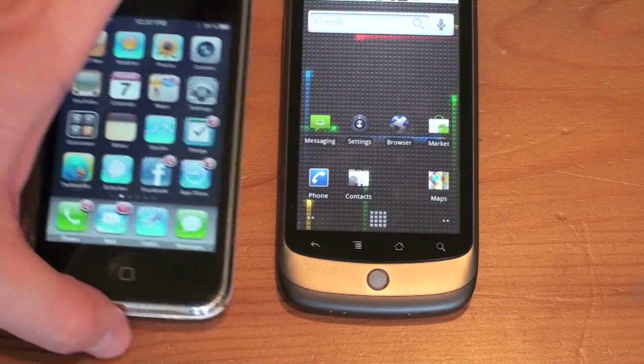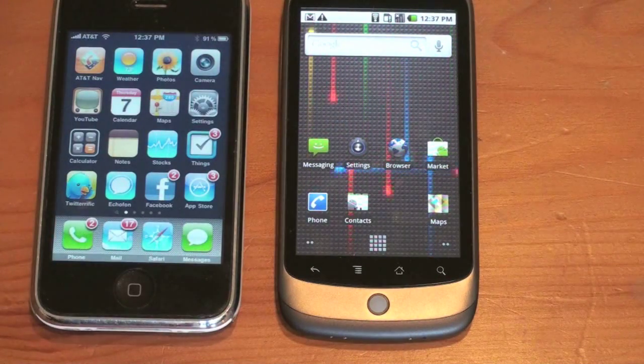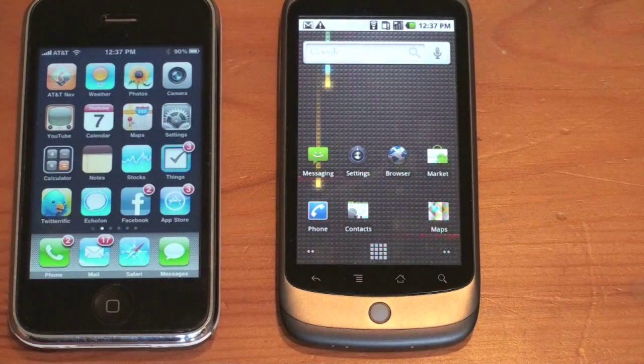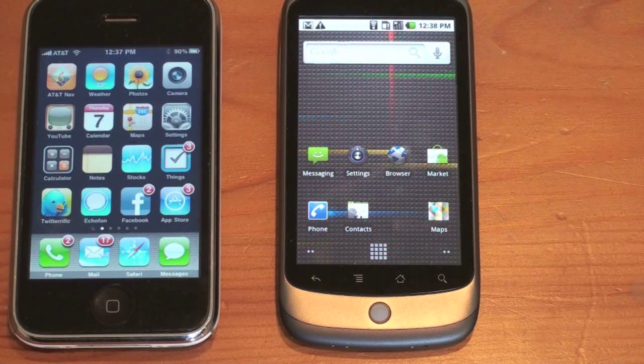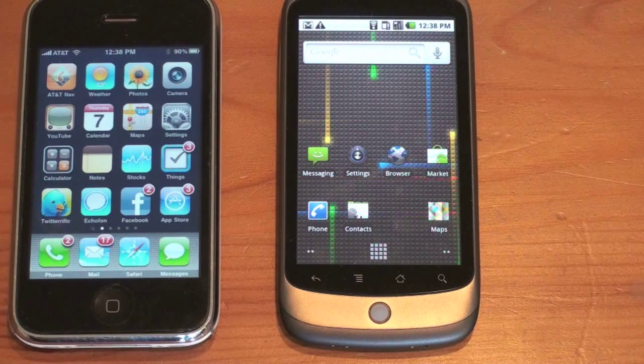Overall, I've been really impressed with the quality of the Nexus One and the quality of the iPhone. As far as picking which one to choose, it's going to come down to which one, again, you like more. If you get 3G service with T-Mobile and AT&T, I recommend trying to get your hands on a Nexus One to play with. If customization is more important for you, the Android is going to be a great way to go. If you're looking for maybe more apps, then the iPhone is going to be a great way to go.